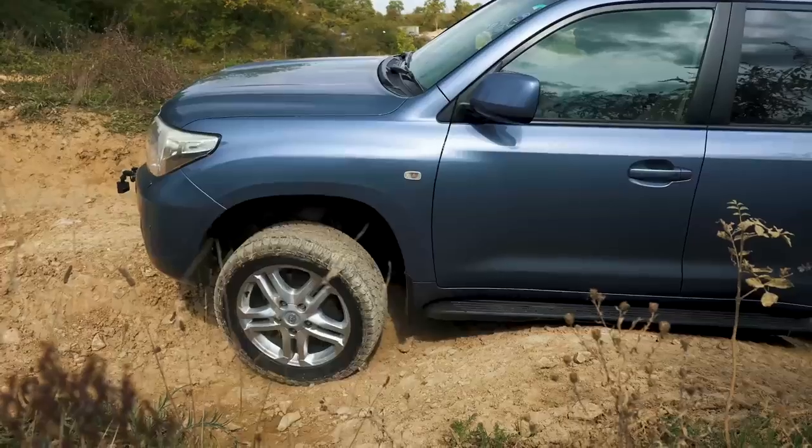The way this video is going to work is that we're going to compare these cars across six different off-road challenges, and each car will be marked by our off-road expert up there, Darren. If a car wins a challenge, it gets 2 points. If it comes second or last, it gets 1 point. And if it doesn't complete a challenge at all or fails, it gets 0 points. And the car with the most points at the end wins.